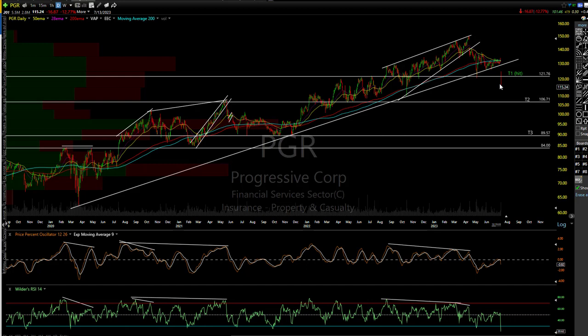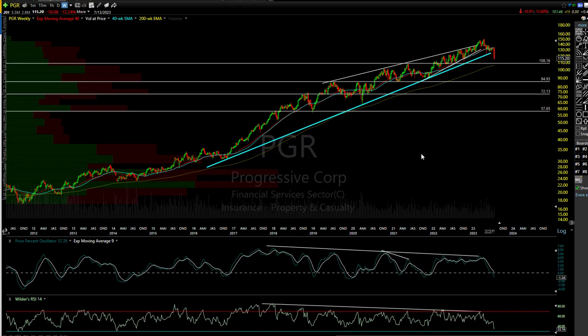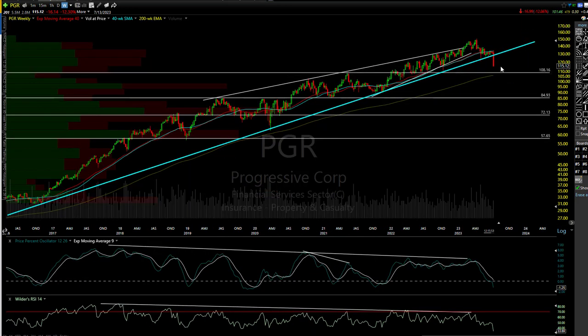So what I'm getting at there is that opens the door now to T2 being hit. So any kickback rally to T1 would provide an objective add-on or new short entry there for a swing down to T2 and then ultimately T3, something like that. Now that's the daily chart. My weekly chart, again, this was covered in the past, was this trend line here. This is the same chart. Oh no, we're going back farther to 2016. Here's our larger, more significant long-term uptrend line clearly taken out. So just based on this weekly chart, my first stop on the stock is down here at about 108, just above there. And then ultimately that level will likely go, and that'll take us down to 85 or so.